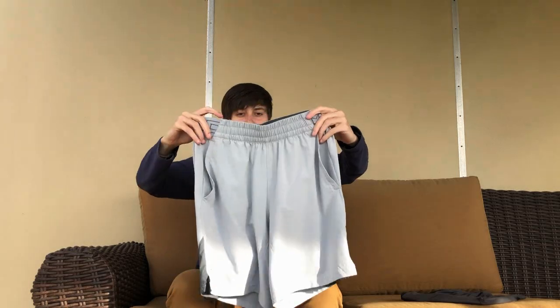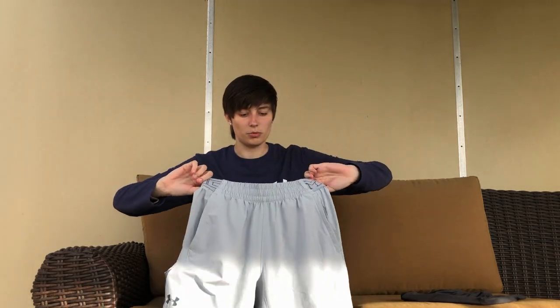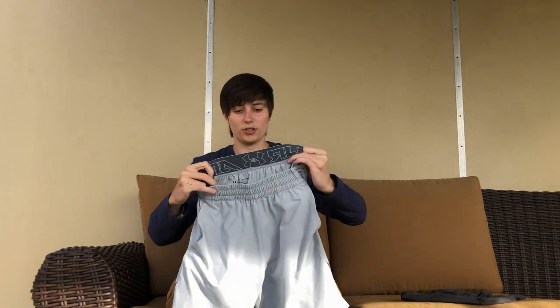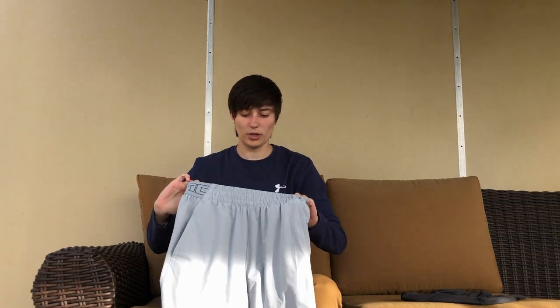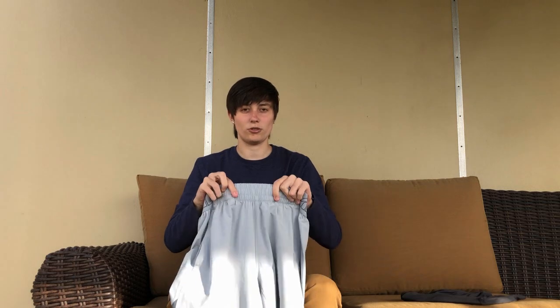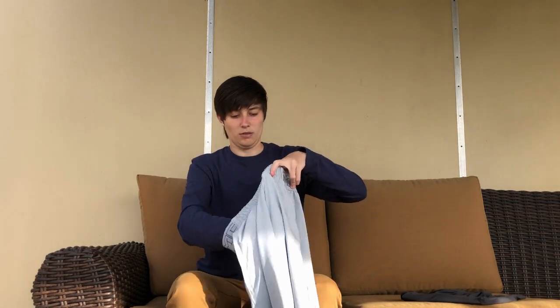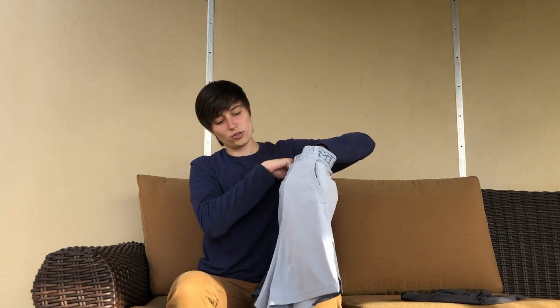Next are the Under Armour high woven shorts. These are super comfortable again. This drawstring is actually really cool. It's different. This is all elastic, more of an underwear waistband, and then more of your traditional gym short in the front. Has a drawstring, which I don't use, but it has two side pockets.